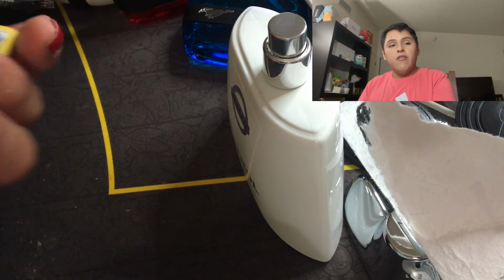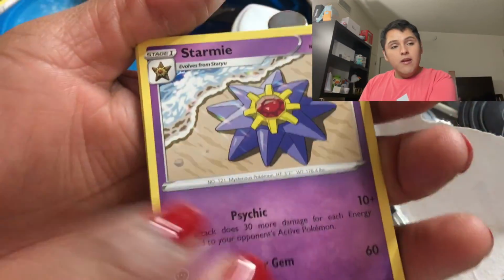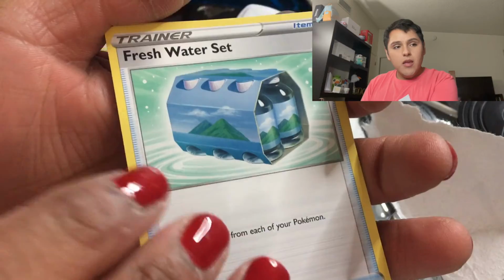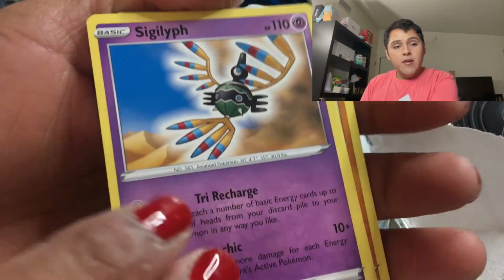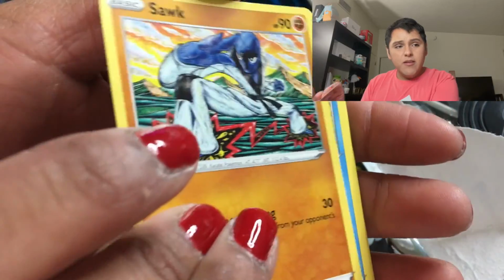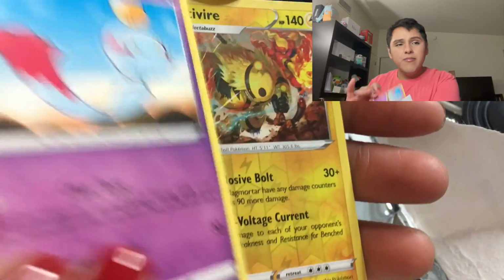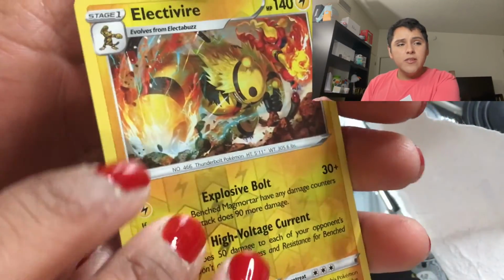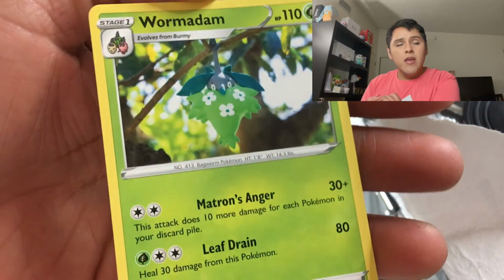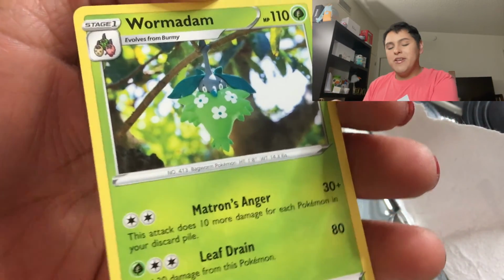And we have a blue energy card, a Starmie, a freshwater set, Sigilyph, Cherubi, cute, a Sock, Carvanha, a Golett, a Chimecho, oh, an Electivire for the reverse, and we have a Wormadam, the little green one, super cute. Oh, it's a cute little picture.